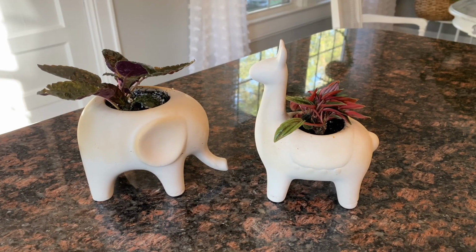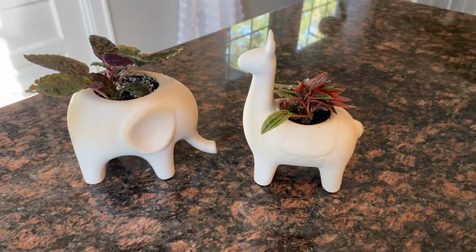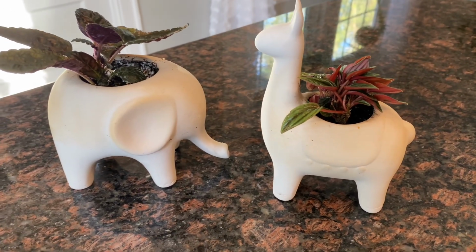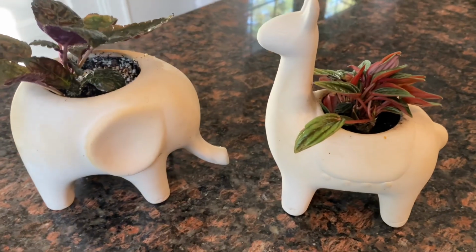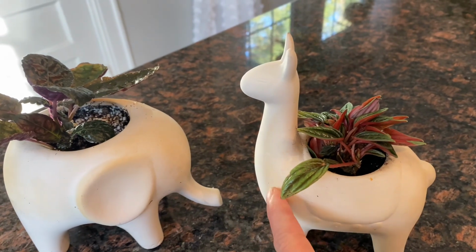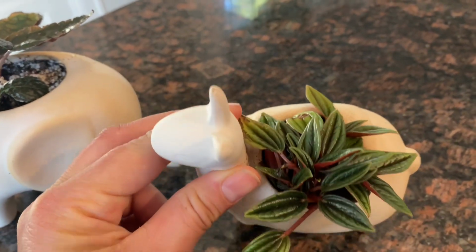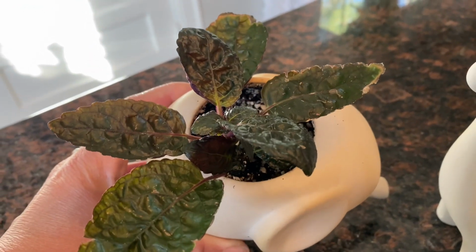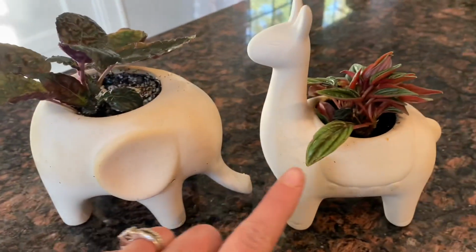So haul time! I've already come home and potted up these babies. Look at these little cute ceramic pots. They're so cute. So at potting up my new plants, I can give you some extra details. For example, I've realized that a lot more soil fits in the stomach than you would imagine. I guess it's from here to here. So the entrance is a little small, so you have to have a small little plant. But a lot more soil fits in, which is good because that means it has more space for the roots to grow.